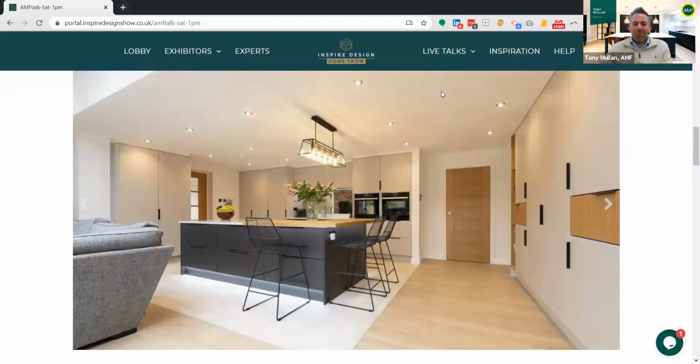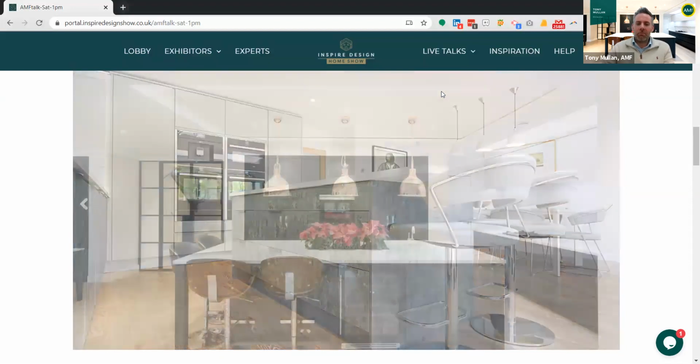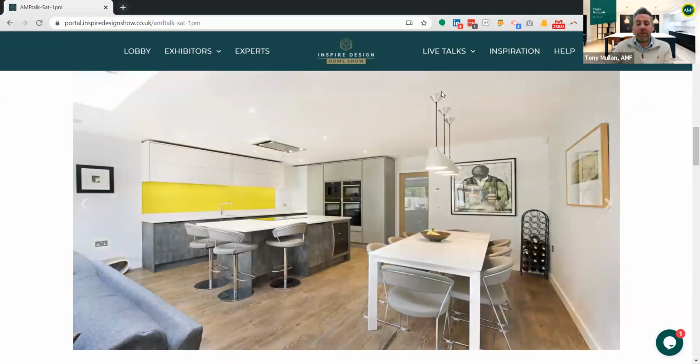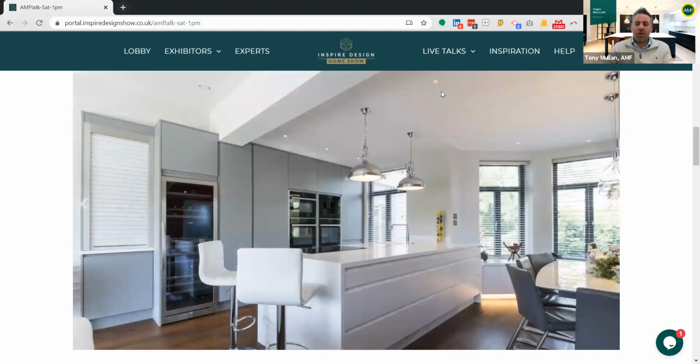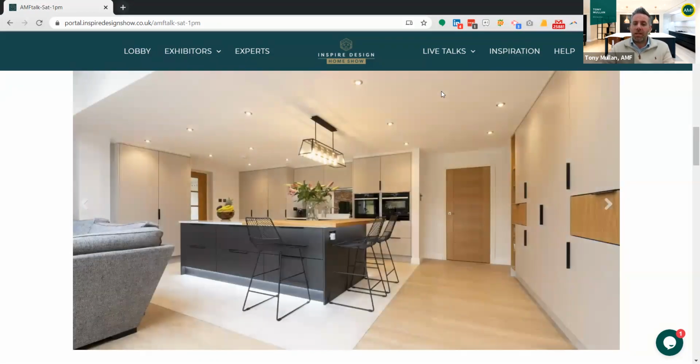There's no problem with trying to get a very ultra contemporary kitchen in a cottage. We can combine the two styles together. But it's really just thinking about how long you're going to be in the property. Is it your forever home? And those sort of detailings. And that's really what we get involved with in the initial consultation, to get a feel for what the client's wants and needs are.